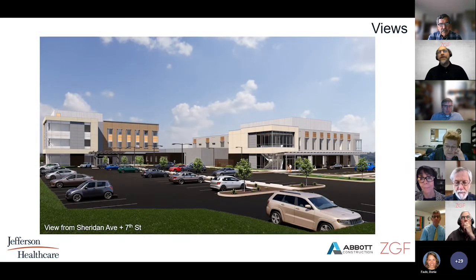And then we have a couple 3D views to share. These are easier to understand and see. You can see the massing. We try to do these mostly at pedestrian level. We do have some aerials because they help explain the condition. This would be somewhere near Sheridan and 7th. You can see the parking lot and the ESSB obviously in front of us. You can see the entry point. You can start to see a canopy.